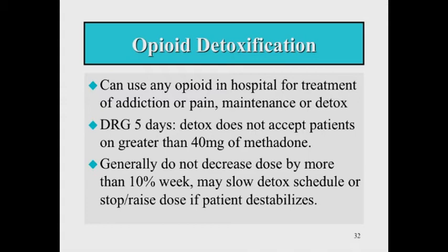Okay. In the hospital, all those rules about addiction, pain, whatever, they're out the window. You can use any opioid on any type of patient for addiction or pain management, either for maintenance or detox, when the patient is in the hospital. And this is important because a lot of patients come in with prolonged QTc, beautifully documented torsades in the emergency room. So of course they get sent up to the floor and they stop the methadone. But you can't do that. I mean, you can stop the methadone, that's fine, but you really still need to maintain them or they'll be out the door in 2 seconds.